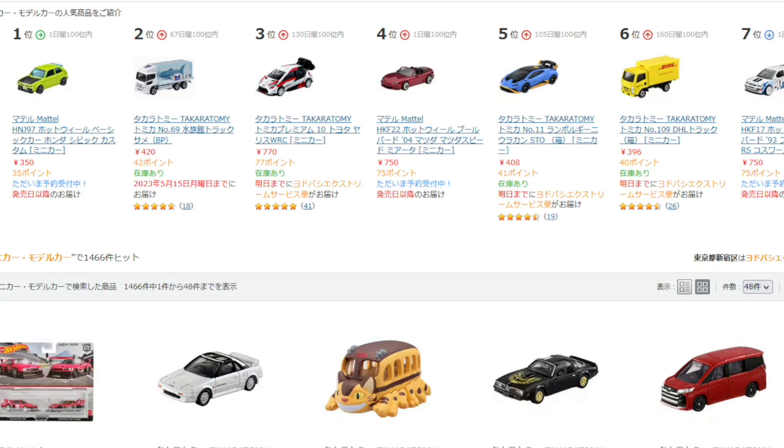At fourth place, we have the Hot Wheels Boulevard 04 Mazda Speed Miata. At fifth place is the Tomica number 11 Lamborghini Huracan STO. At number 6 is the DHL truck in box. Seventh place is the Hot Wheels Boulevard 93 Ford Escort RS Cosworth. So that is 1 through 8.